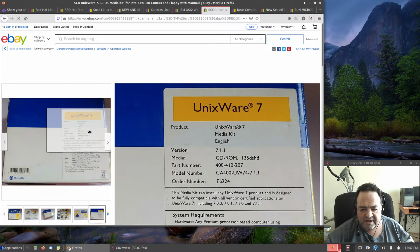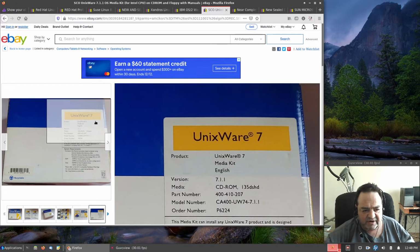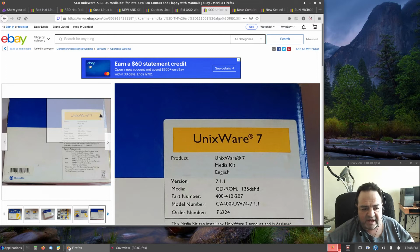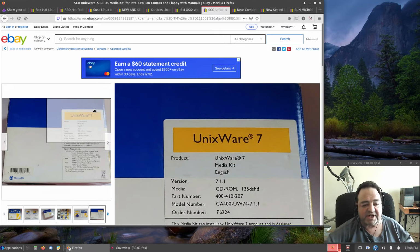So this is the CD-ROM Media Kit version 7.1.1. This to me is the most desirable version of UnixWare to pick up if you find a copy. They're very hard to come by. You can find older versions of SCO OpenServer, outrageously priced. I have copies of that as well, box sets. I believe 2 box sets of OpenServer, but I only have 1 box set of UnixWare. UnixWare 7.1.1, as I said, to me is the most desirable version. It was the version last released before Caldera bought out SCO. So this is the last, to me, true version of UnixWare, SCO UnixWare.